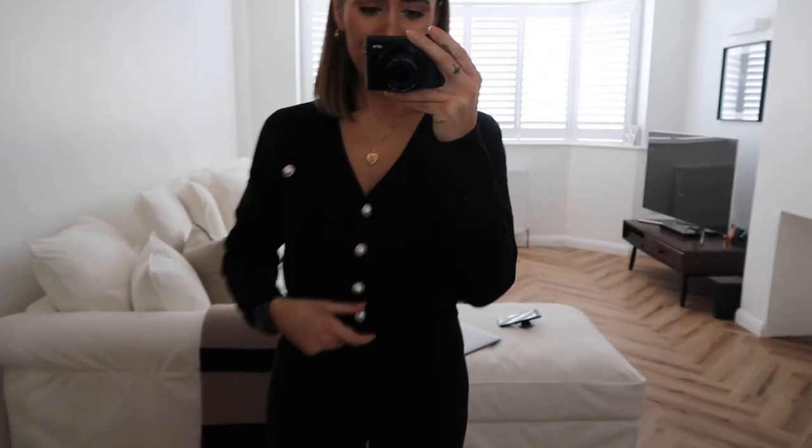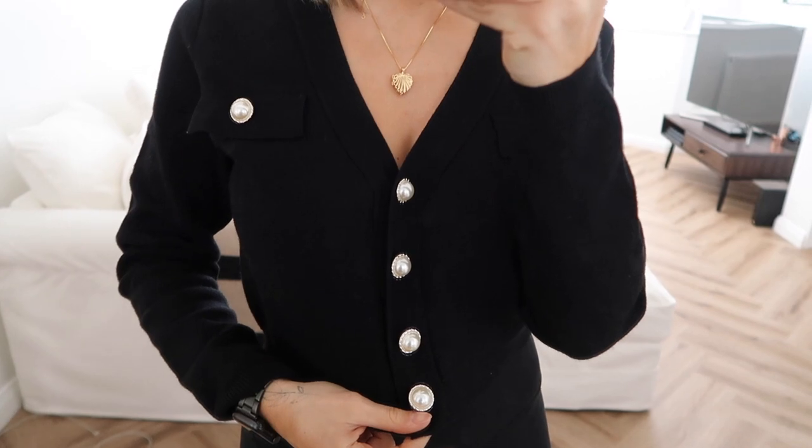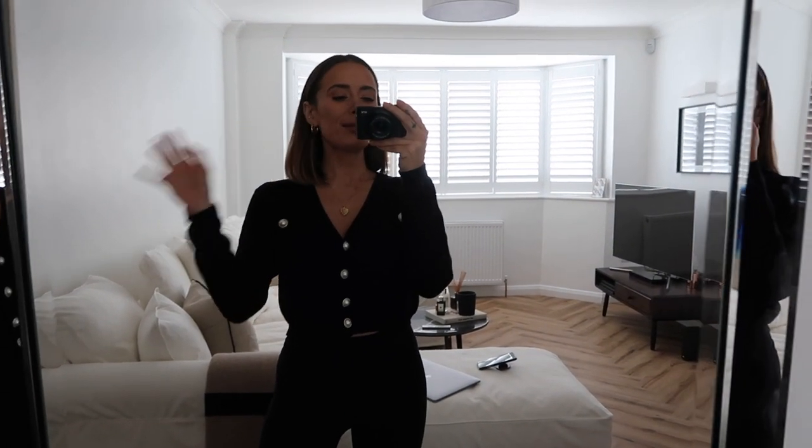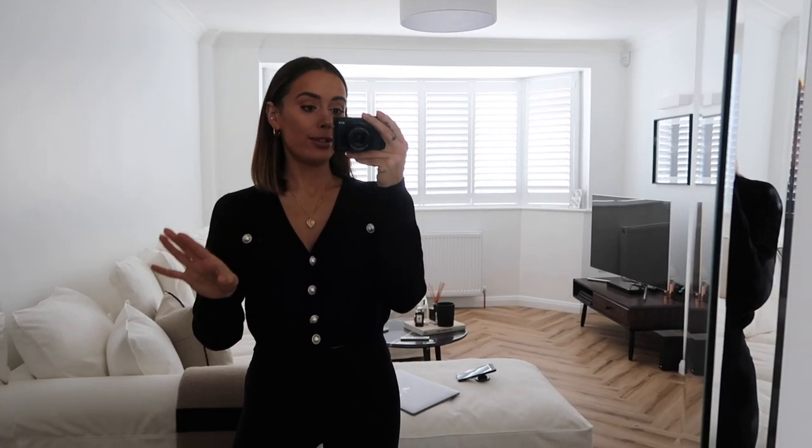Also, how much are we loving this little cardi? I'm obsessed with it. It is so cute. Look at that. I was looking for a cropped black cardigan. Sorry, the light is so bad in here. The light is bad everywhere. I need to turn my windows into mirrors. That would solve the issue.